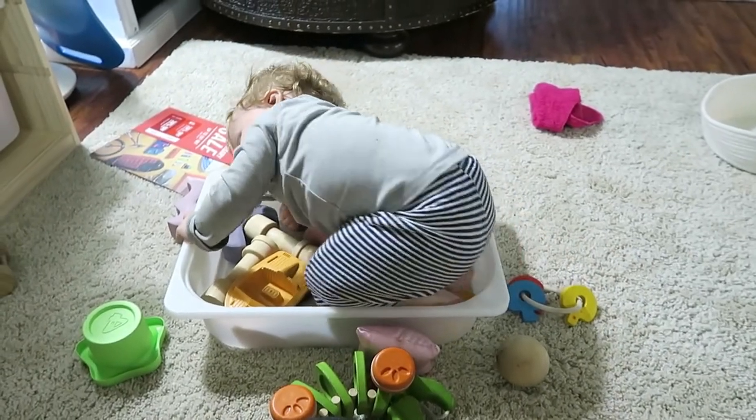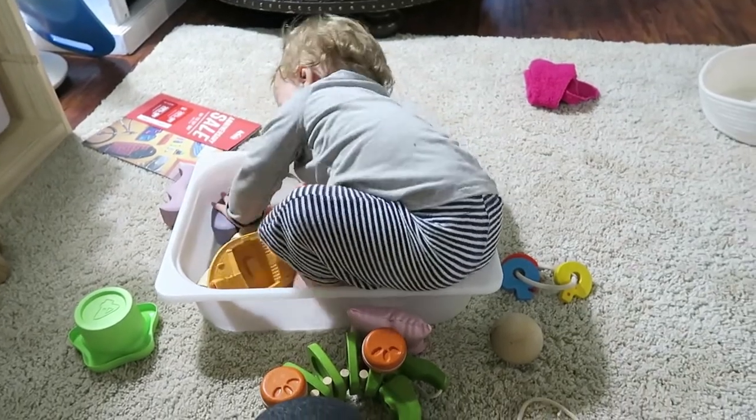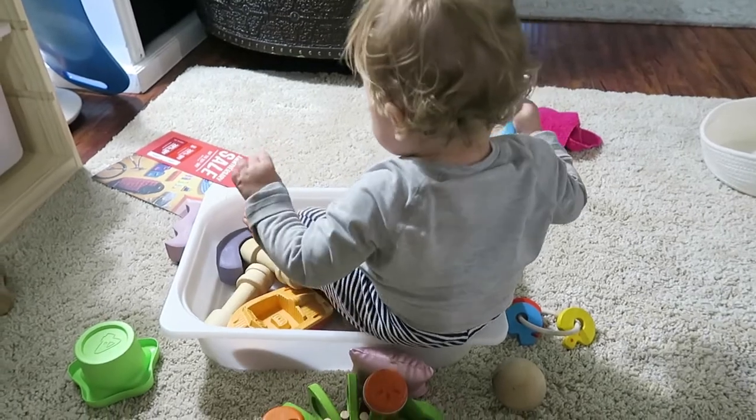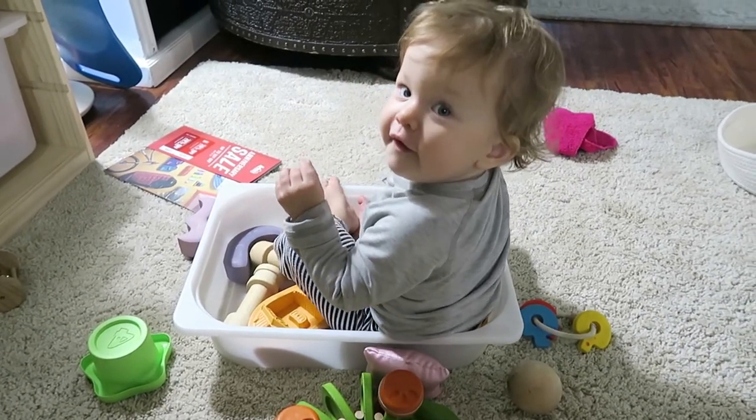What are you doing? This is her new favorite thing to do. She likes to crawl into here. Whoa, you fit in there?